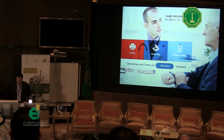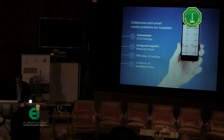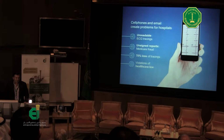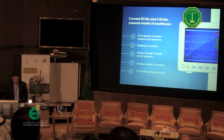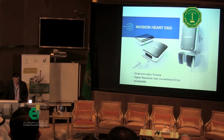Basically, it's a replacement for the faxing, scanning, and phoning, which have all been Band-Aid solutions for this market. The problem that they showed with this not only being inappropriate for HIPAA laws, but not a cool way to be sharing patient data, that the current ECGs don't fit in the present model of healthcare. They're too costly, particularly for the number of folks we're putting in.